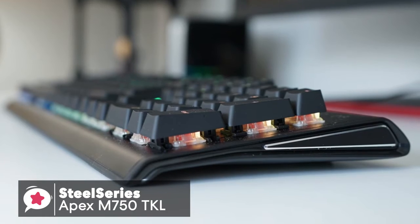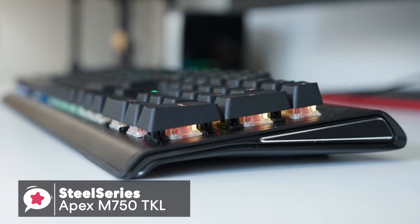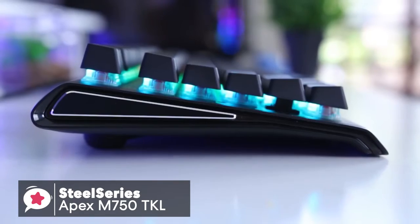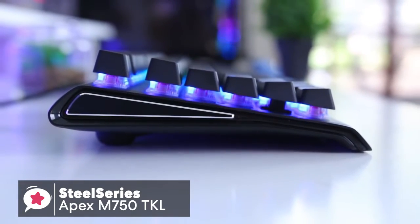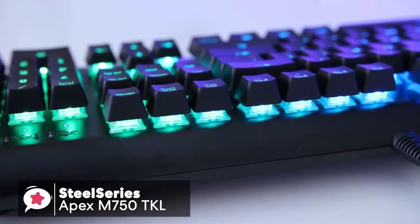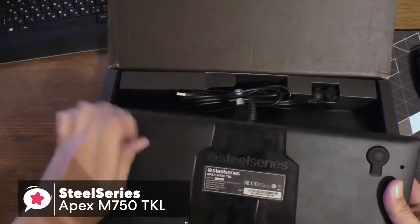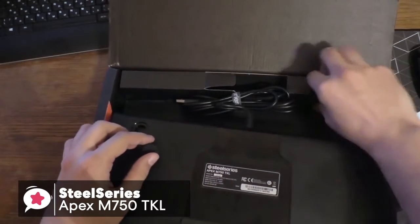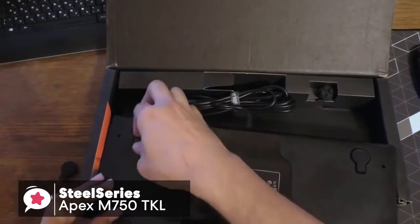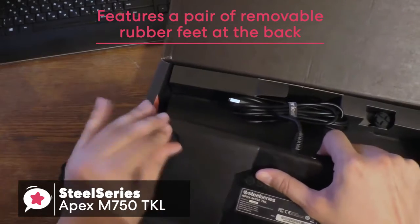On each side of the keyboard, it has a triangle shape which slims and curves slightly down towards the front of the keyboard. Inside each edge is a black aluminum plate with silver bevel edges. Design is important for a cool-looking setup, and this keyboard doesn't disappoint. The bottom of the keyboard is pretty standard, although instead of flip-out tabs which pull out, the Apex M750 TKL features a pair of removable rubber feet at the back.